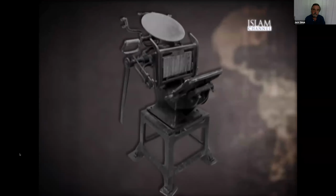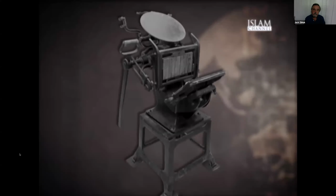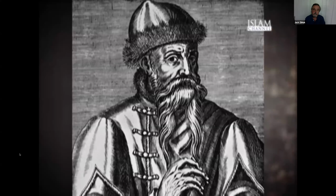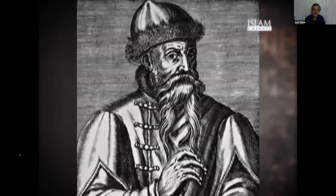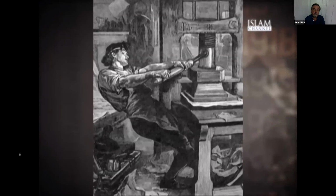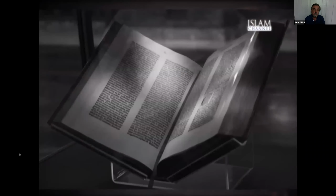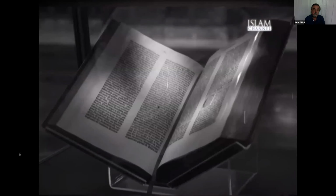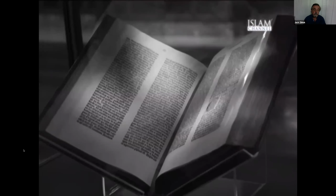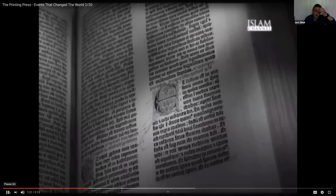All printing was done manually, a laborious process producing only around 40 pages a day. German inventor Johannes Gutenberg made a breakthrough in 1450. After years of experimentation, he finally completed a printing press which revolutionized printing. The first book he published in 1456 established the growing dominance of European society on the world stage, a 4th century Latin edition of the Bible.